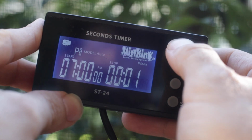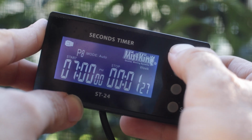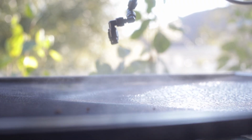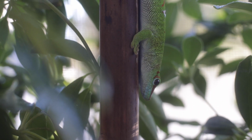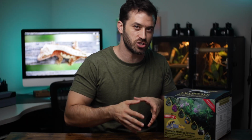What I mean by that is it comes with a really nice digital timer, and you can program it down to the seconds with multiple misting times throughout the day. So if I wanted to just mist the day geckos for 10 seconds every 30 minutes or every hour throughout the day, I can program it just to mist for 10 seconds, or I can mist up to a minute, let the mist run for 2 minutes, and multiple times throughout the day. That's how cool this timer is. You can literally dial it down to the seconds.